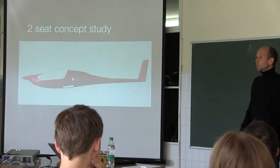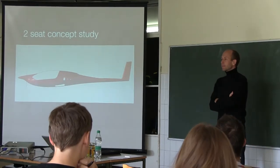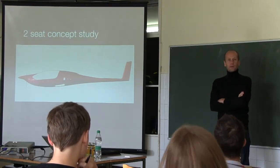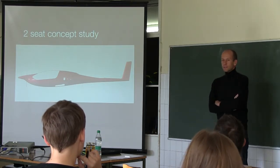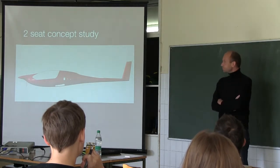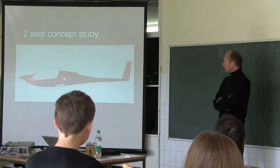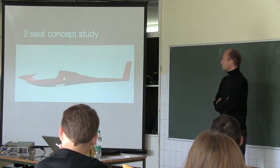Okay, so what do we do? We wanted to compete in this competition, but when the competition regulations were published, there was simply no aircraft that would fulfill them. They simply didn't exist. So we said, okay, we have to design something anew. And we started, of course, with a two-seater aircraft, this is what we had, and then did a concept study.